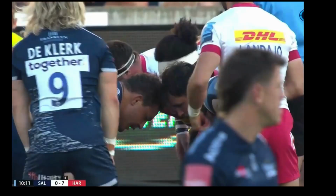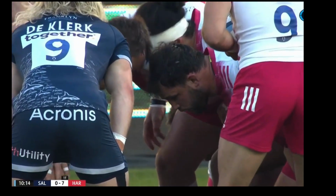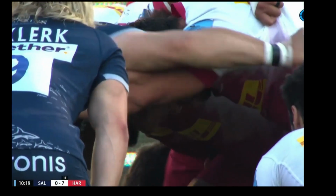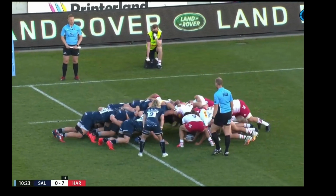Okay, so let's have a look at this scrum. It's one against the feed by Sale against Quins. So we'll watch it in real time, and then I'll show you why they lost the scrum against the feed. So we'll play it through normal time. There's some good engagement by both teams.